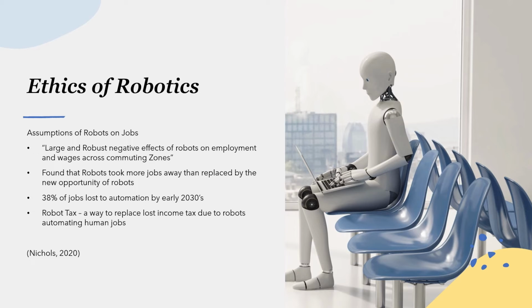There's this idea that 38% of jobs will be lost to automation by the early 2030s, which, while that may or may not be true, there's still the idea that it's opening other jobs that this automation is covering, right? One of the big ideas here is a robot tax. During the big thing when robots were quote unquote taking away all the jobs, there's this idea of what about all this income tax that the government is losing from people losing their jobs and robots doing the jobs? So there's this idea of a robot tax.